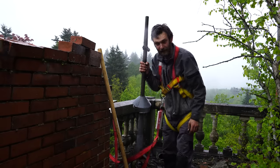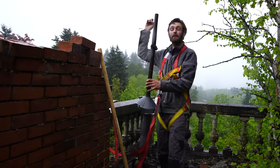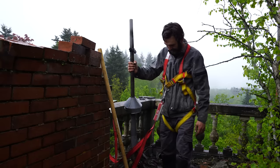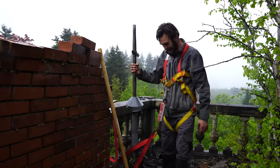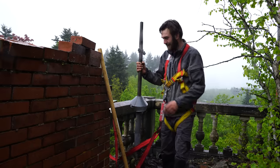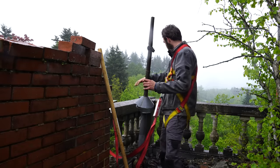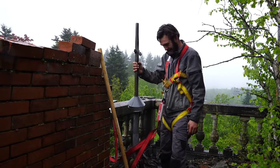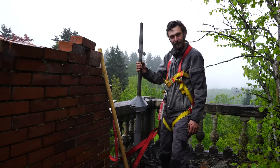Is a pretty cool thing. This is the old lightning antenna from the very, very top of the turret point. Weird how things have just fallen in certain places. Like, how's the top of the turret fallen here but not damaged any of the balustrade? Anyway, cool little find.